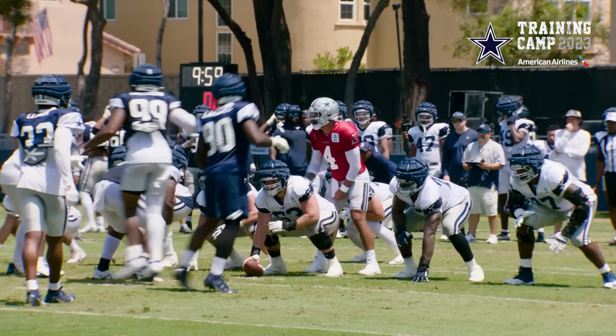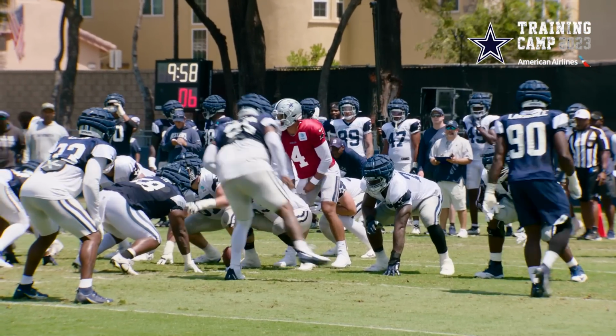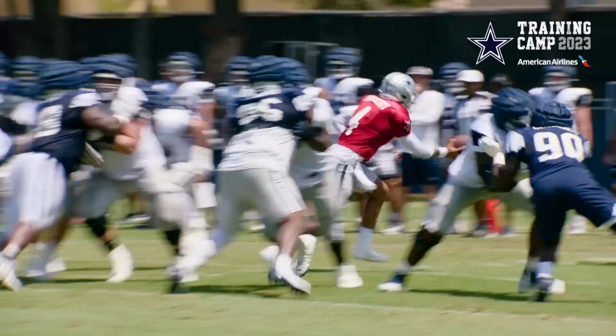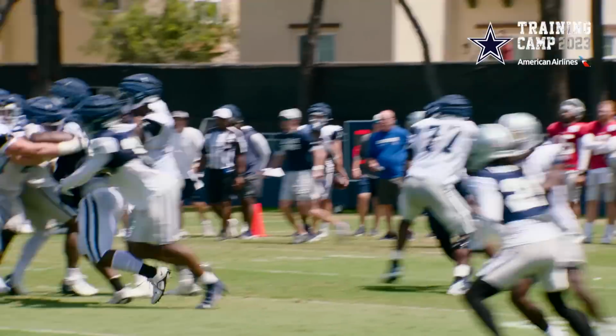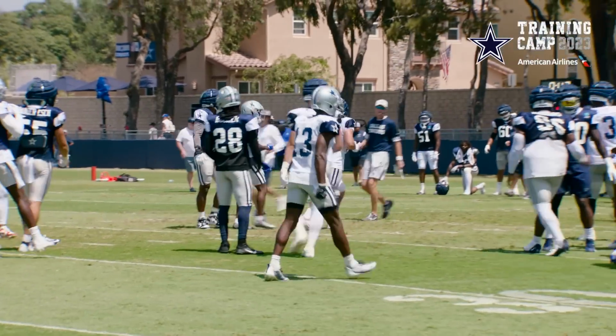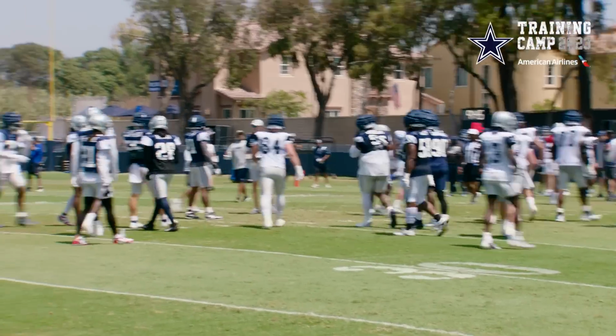All right, now we roll into team drills as the intensity ramps up. You can feel the energy. Just a bit of a TV timeout following the trenches on the offensive line and defensive line, and they go right back to the ground. Malik Davis had a nice little hole to run through before Leighton Vander Esch got there. Hey, the offense will take that all day long.